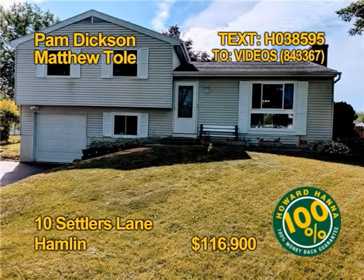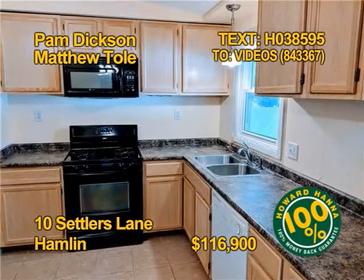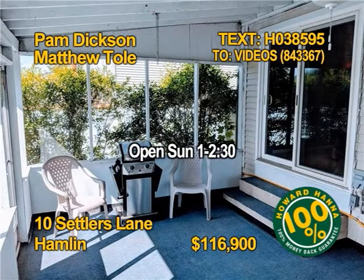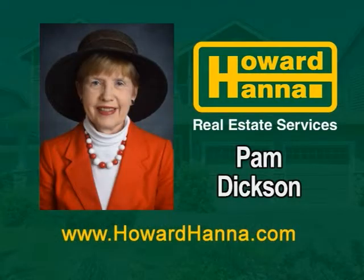This adorable split level in Hamlin is in the Brockport School District. The large living room has a cathedral ceiling and electric fireplace. Prepare meals in a remodeled kitchen with a cathedral ceiling. The kitchen includes appliances. You'll find 3 bedrooms and 1.5 baths. Take a tour with Pam Dixon and Matthew Toll Sunday, 1 to 2:30.